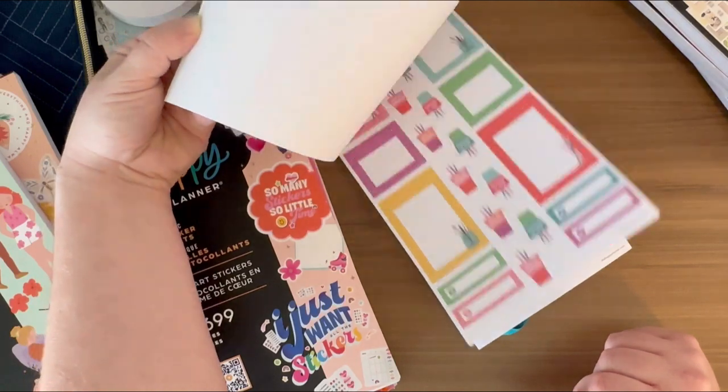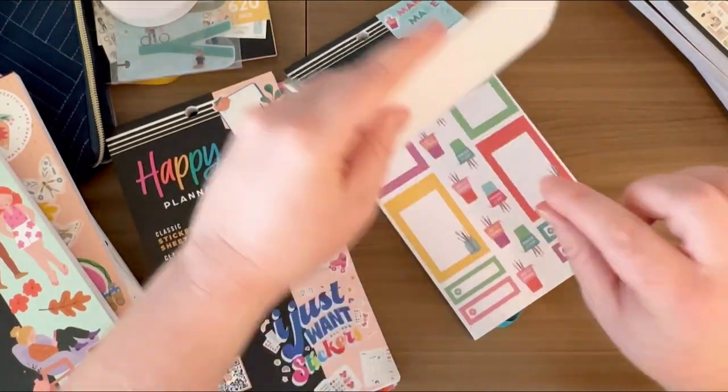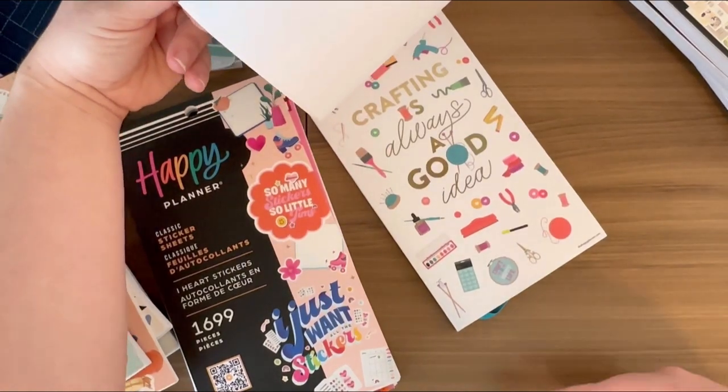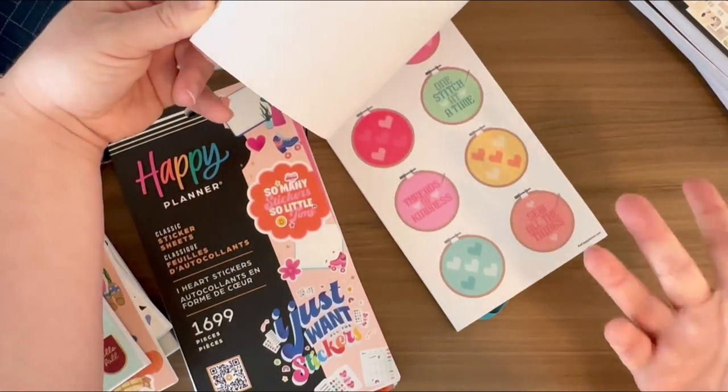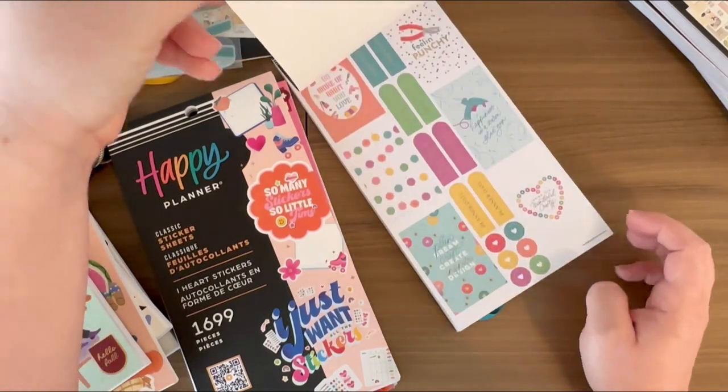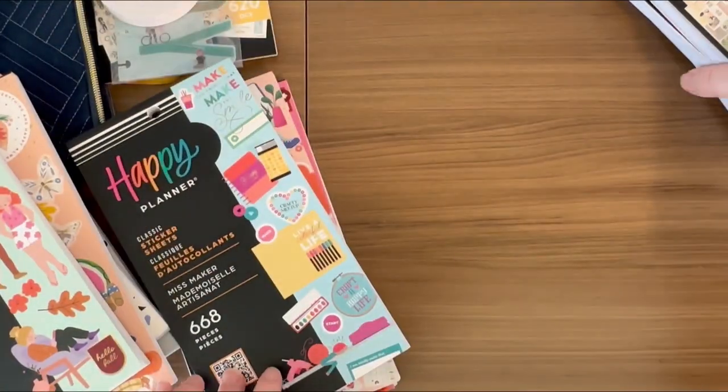So cute. I also saw, oh, look at these pen pouches. I saw after I placed the order that there was another one, more like icons and stuff, so I missed out on that. But I'll get it another time.